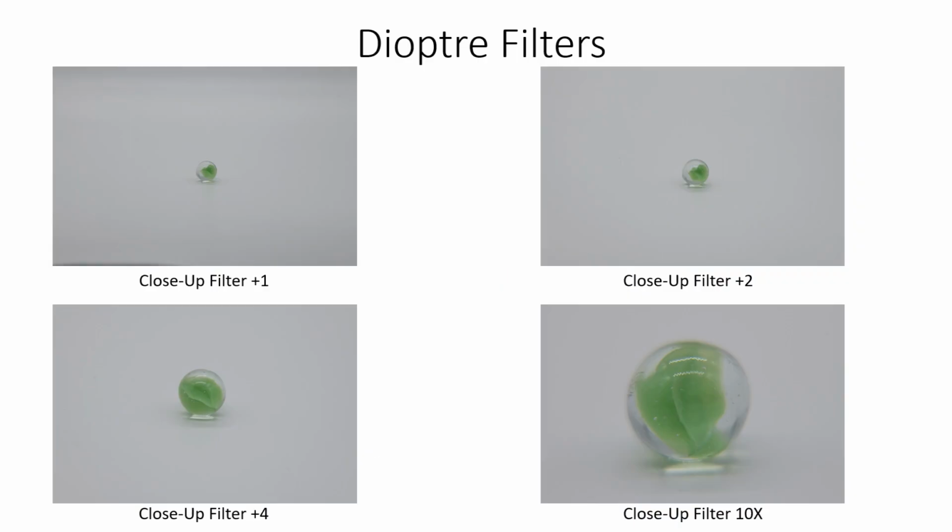So the first picture was, and this is me not moving the camera. It was on a tripod. I focused, took the photo, changed the filter, focused, took the photo, just to show you how close each one got you. So I didn't move the camera. It was all exactly the same settings. It's just how close, to show you what the filters do. If you look, it's not tack sharp on focus, but it's pretty close, and I still like these photos, especially the 10x, where you can really get in on that marble and not have to go in and make too many crops.